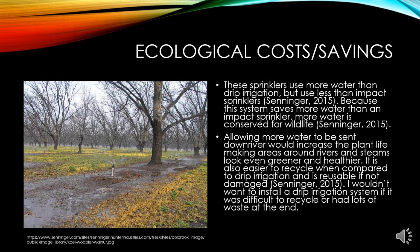I wouldn't want to install a drip irrigation system if it was difficult to recycle or had lots of waste at the end.